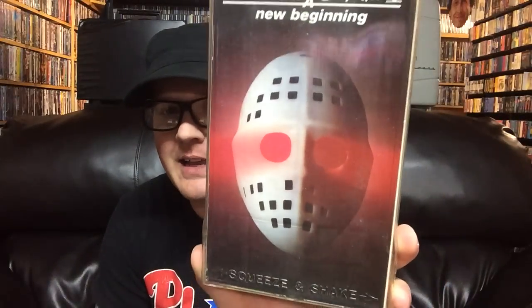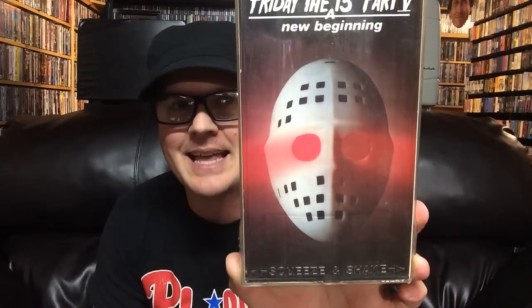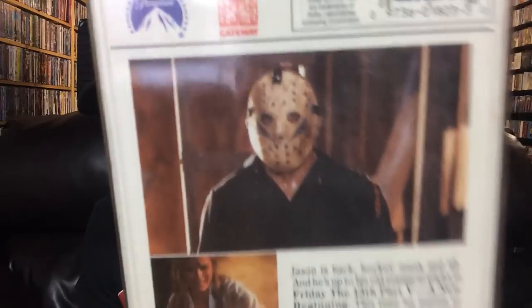So Friday the 13th, Part 5, A New Beginning. Cool artwork there. I love it. The glowing eyes of Jason's hockey mask. Oh, that's really not Jason. I don't know where they got that mask. That's not Jason's mask. It's like they took a still shot of a generic hockey mask they found. They probably went, oh man, we need to make some artwork. Run out to the sporting goods store, just buy a hockey mask. They just bought any one they had and shined some red through it. Oh well, still kind of fun though.